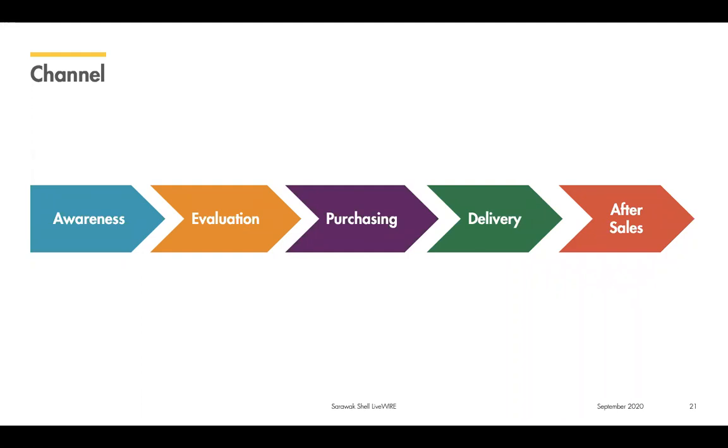You need to cast a very wide net because normally the sales process looks like a funnel. That means you may have 10,000 people that are aware of your product. From there, some of them will abandon and you'll be left with maybe 5,000 people who are evaluating. And from then, maybe you have 500 people who are purchasing, right? And then you deliver the product to the customer, and after sales, they may require service or they may advocate your product to others, right? Referrals and so on.